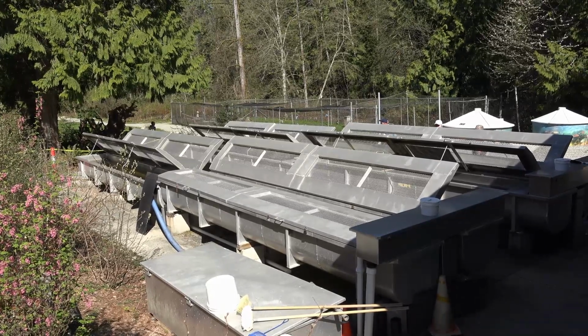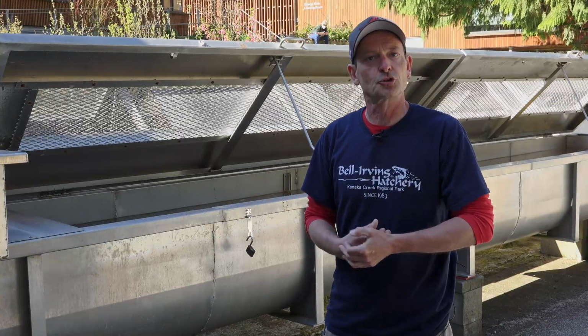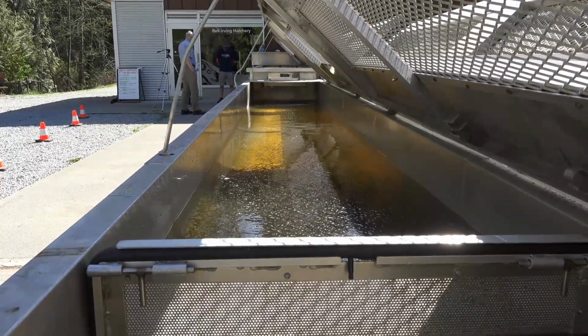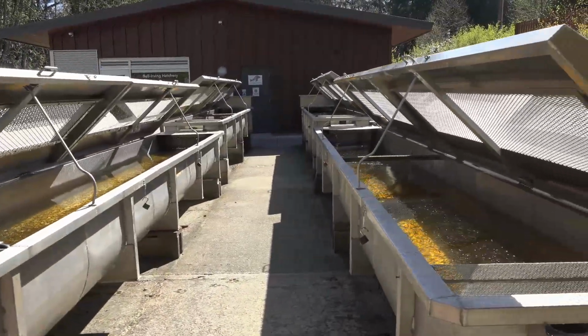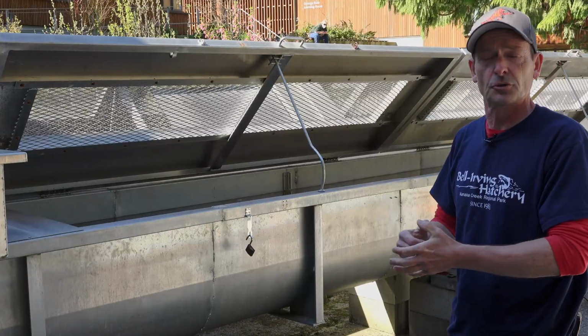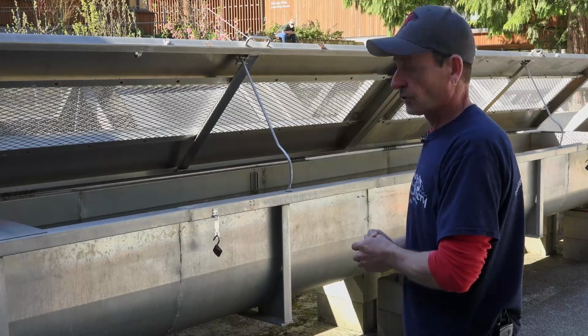So we're just outside the incubation room, outside the hatchery building right now, where our Capilano troughs are. As you can see, full of fish right now. Approximately 280,000 salmon are swimming on site, and each year, about 200 to 210,000 of these fish will leave here for other watersheds and for enhancement.